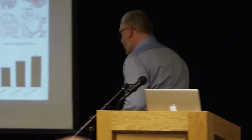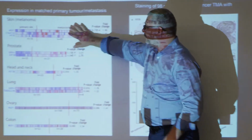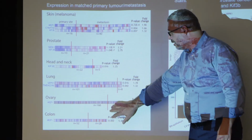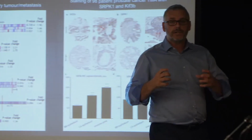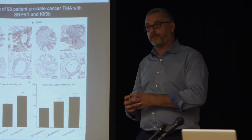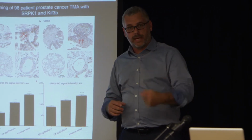We confirmed it in other situations, not just prostate cancer, but the markers that we've looked at, they're involved in melanoma, prostate, head and neck, lung, ovary, and colon. So it's not just a prostate cancer marker, it's a true metastasis marker. So we're actually going after what are those control mechanisms that make those cancer cells move.